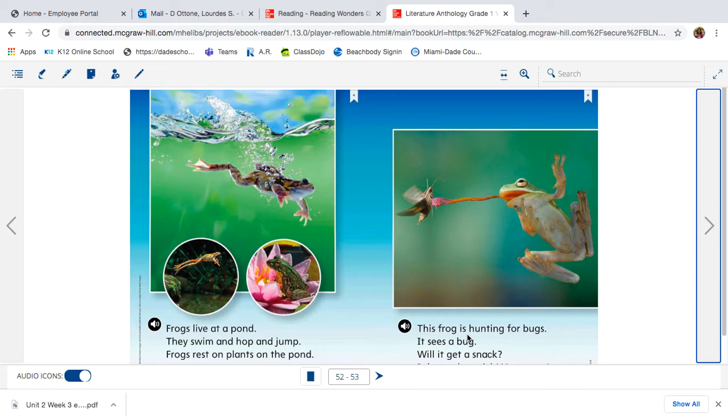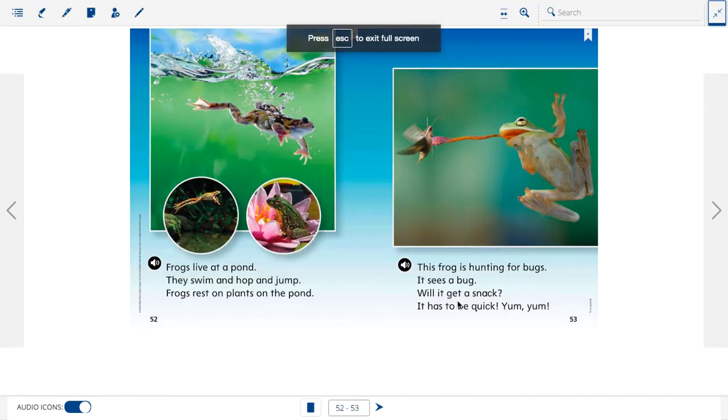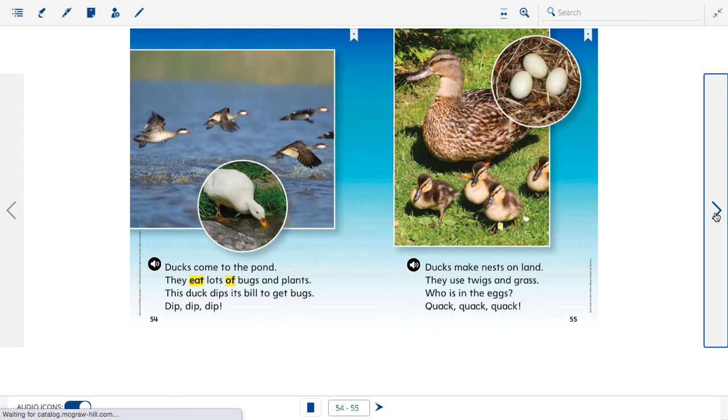This frog is hunting for bugs. It sees a bug. Will it get a snack? It has to be quick. Yum, yum. I guess I like that snack.